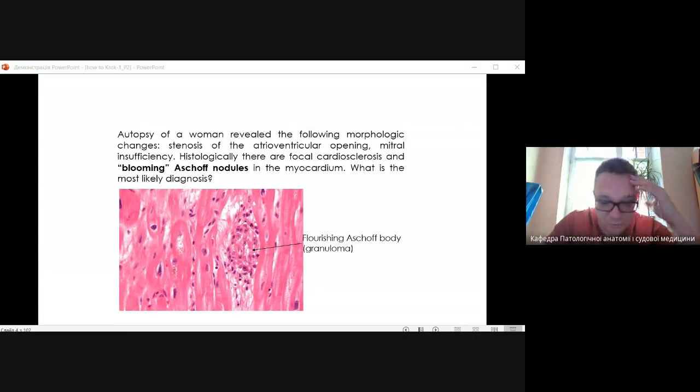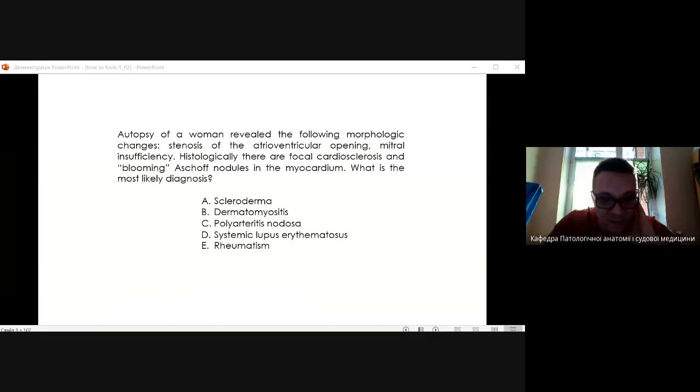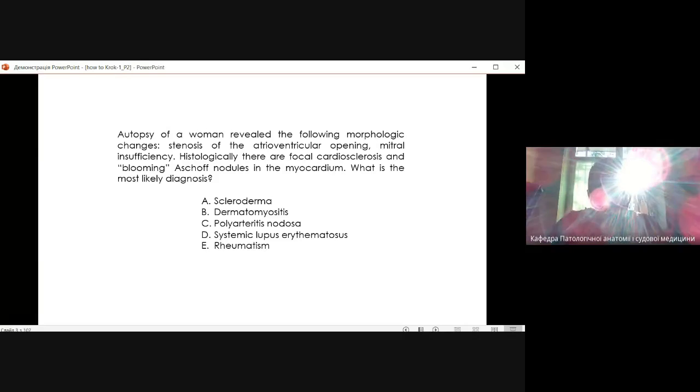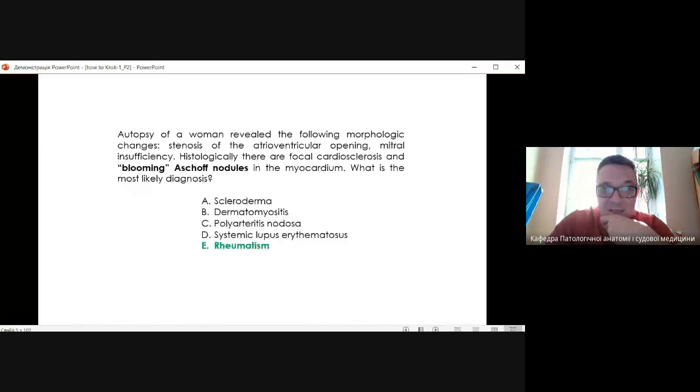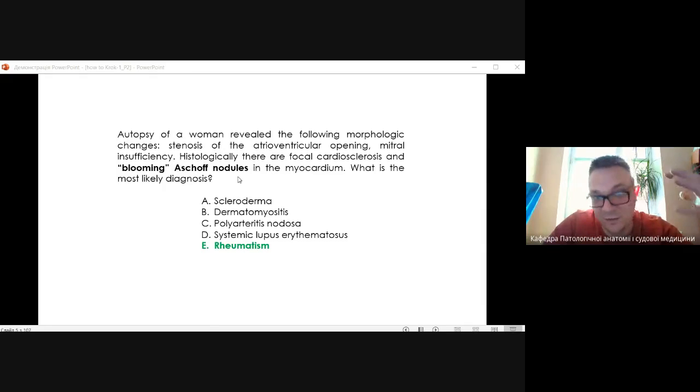So what is the option you have chosen here once again? Okay, E, rheumatism. Perfect. Rheumatism is a pretty correct answer. What I should say is that in fact the name of this disease is rheumatic fever, but in the Ukrainian reality of the Ukrainian Krok 1, you should remember that we have our own terminology sometimes.